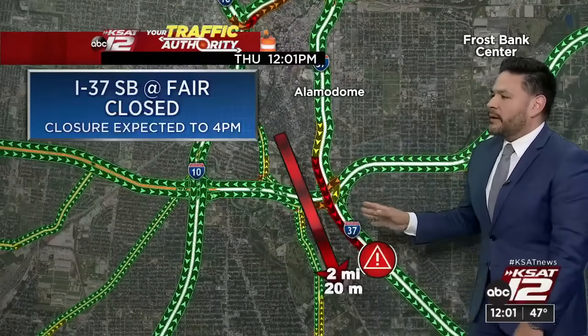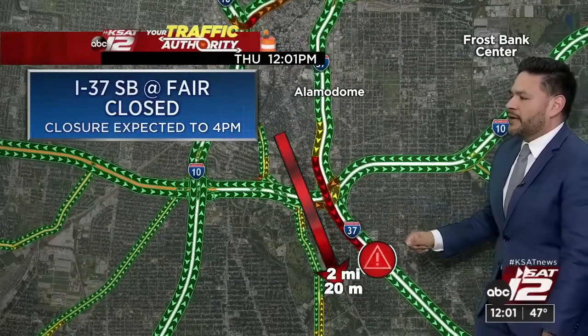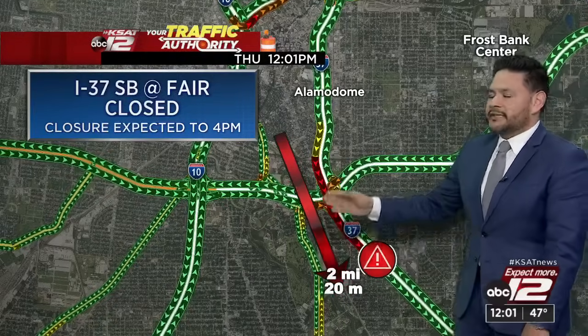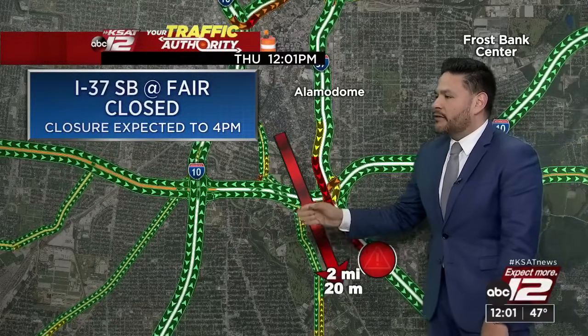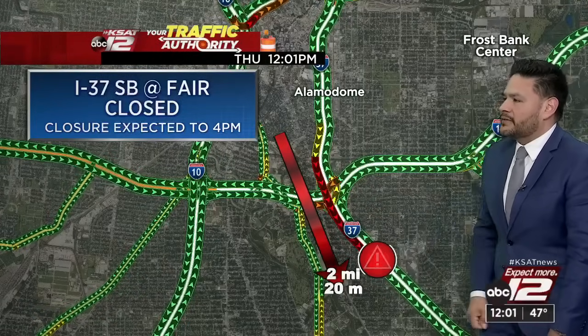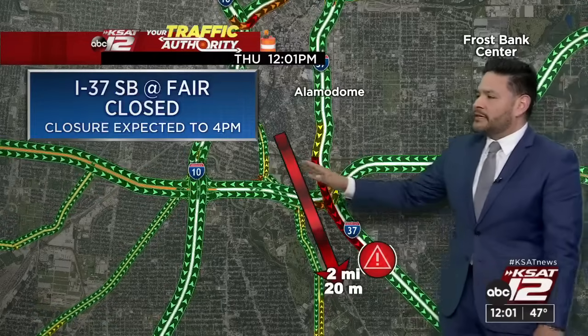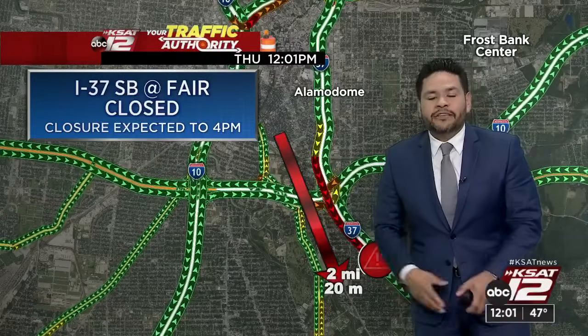Now, there are some other options for you if you are headed to the southeast side right now, because you do see the backup that we're looking at here. You can either take South Presa, that'll get you southbound, and also you could take Roosevelt. Those are two main options to head south if you are going to the southeast side at this time during the day. So again, our closure is expected to last till 4 p.m.